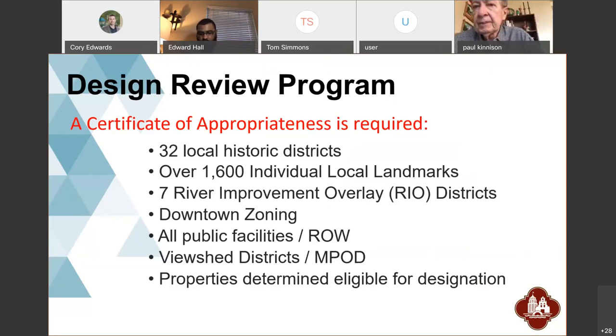And those are intended to guide mostly new construction, but it also does capture significant building alterations as well. Same with downtown zoning. If you are in the downtown business district, there is a design guide that applies to that property, mostly in terms of new construction, but again, substantial building alterations and additions are also reviewed under that guide. Public facilities, right-of-way projects, public parks, those are all subject to review.